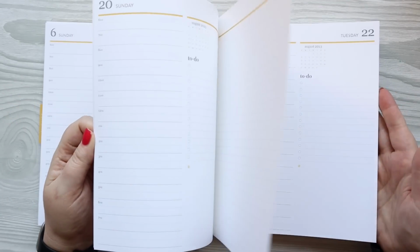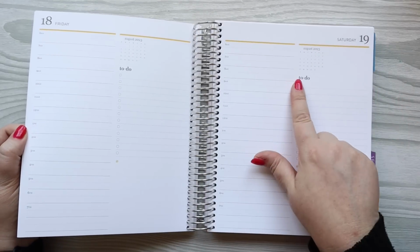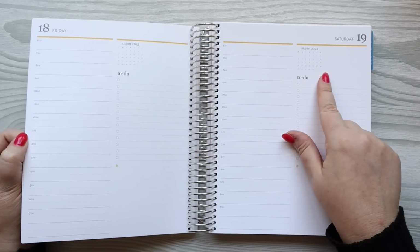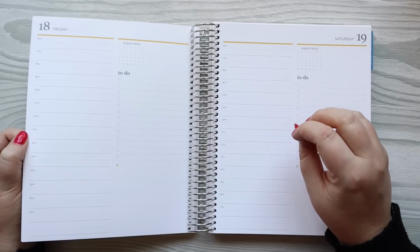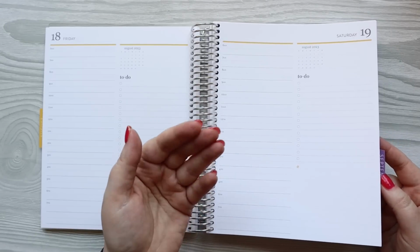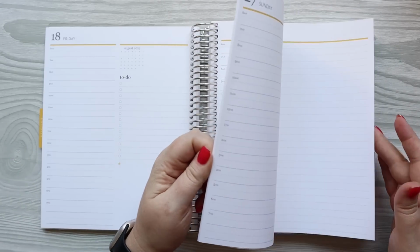So that is what the daily pages look like. If you choose the different designs, the to-do scripts will change. On the Flora, it's like a script, or Flora. I'm still calling it that. It's called Wildflowers this year. So those are the major differences, is just like the font. The font will be different. But other than that, the layouts are the same in all of them.